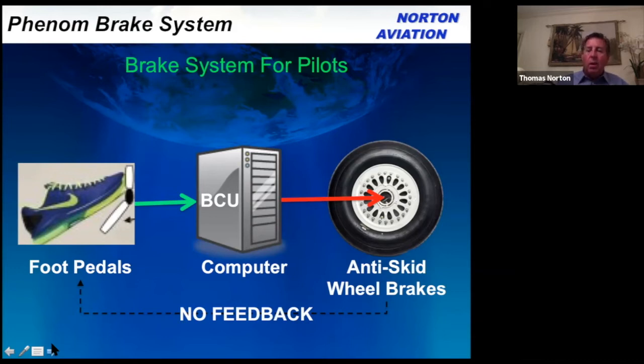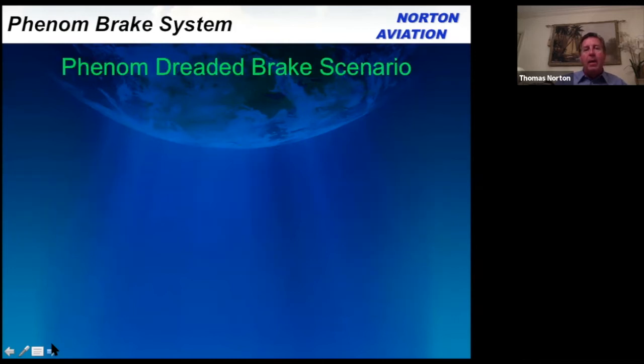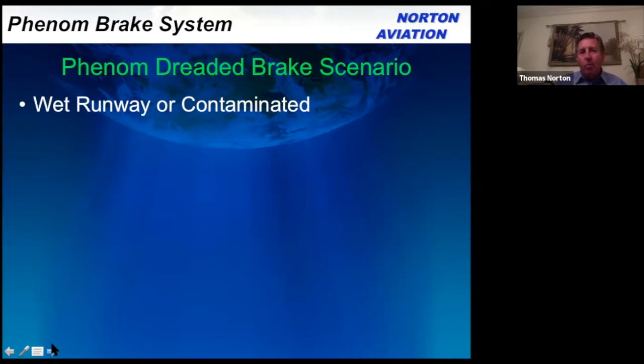So here's the scenario that many Phenoms have gotten themselves into, and many pilots have done the wrong thing because of their lack of knowledge of the brake system. I call it the Phenom dreaded brake scenario. That is, you're coming in to usually a wet runway or contaminated. This typically doesn't happen on dry, because on dry, like I said, the brakes are wonderful and they work great. So it's usually a wet runway.